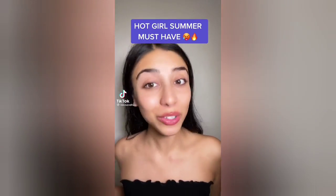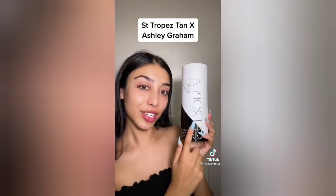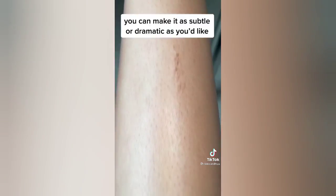It's literally around the corner, so I'm going to show you how you can glow up in 1 day. This literally makes my confidence go through the roof, and you will get so many compliments. The Ashley Graham and Saint Tropez tan makes my body look flawless. All you need to do is shake the bottle and then spray, and then you apply it in long strokes.